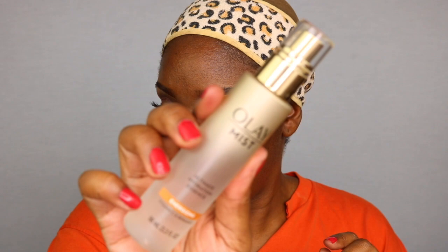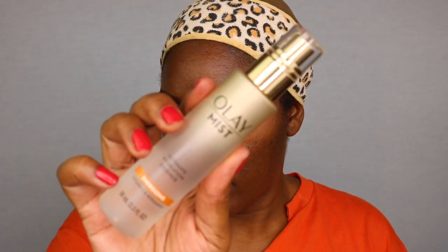Okay, guys, so I have my lashes on. I am going to hydrate my skin. I'm using the Olay Mist. Got this from Target. It's got vitamin C and stuff like that in it. Feels amazing. So I'll let that dry.